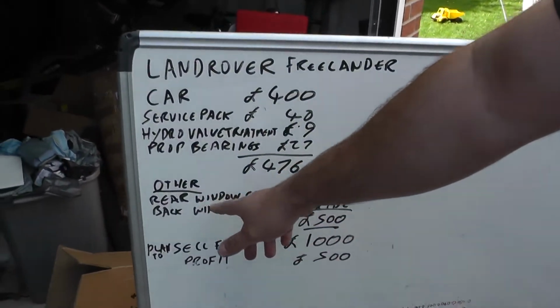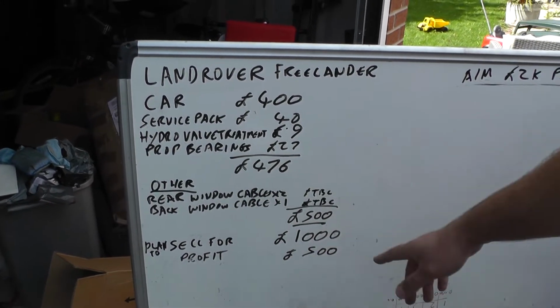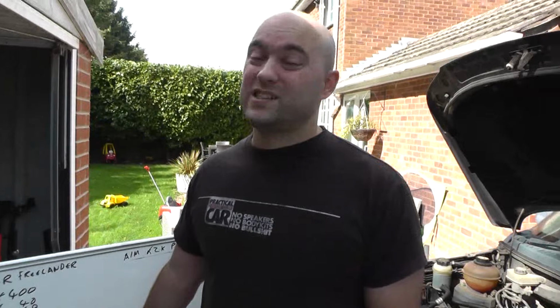Other stuff we need to do as well. Like I said, the rear windows don't work and the back window doesn't work, and also the door lock you saw. Hopefully fix that for circa 500 quid. Plan to sell it for around £1,000. That might be a massive overestimate.